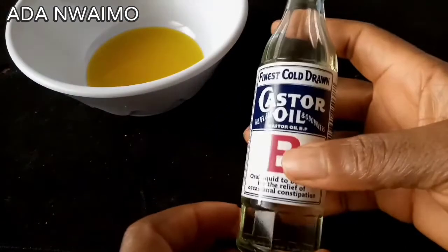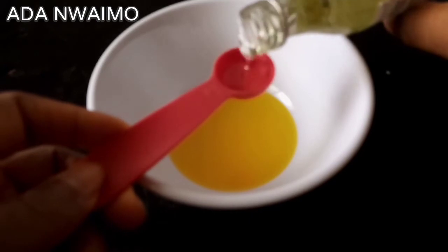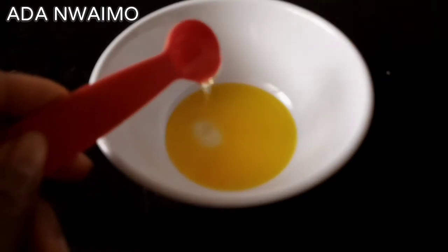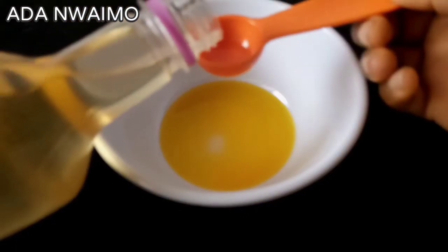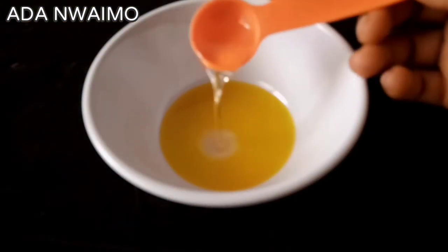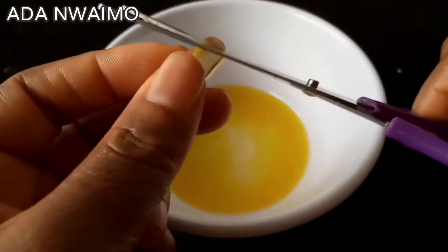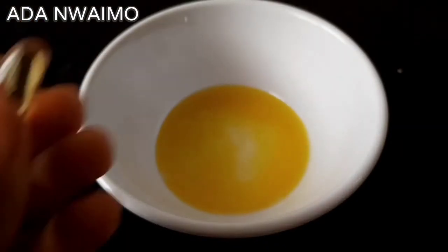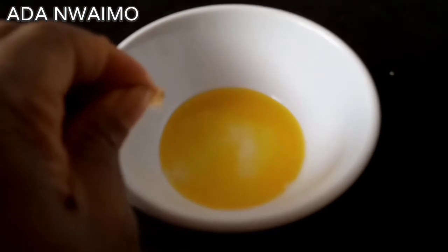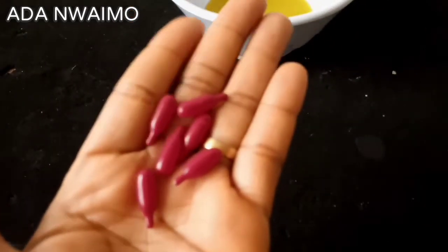This is castor oil. Take 1 teaspoon castor oil. Half tablespoon coconut oil. Two capsules vitamin E oil. Here is 6 capsules vitamin A oil.